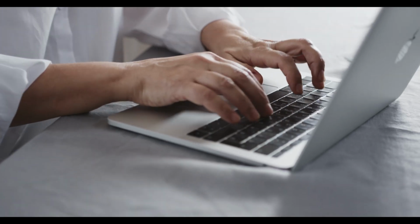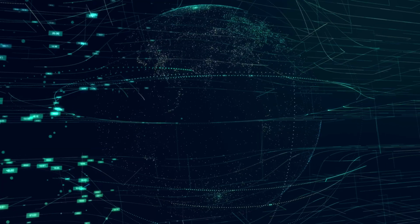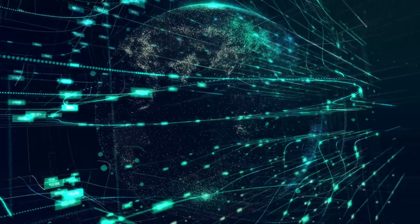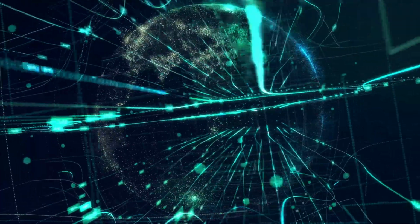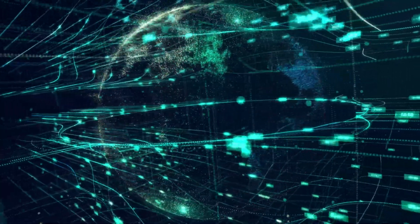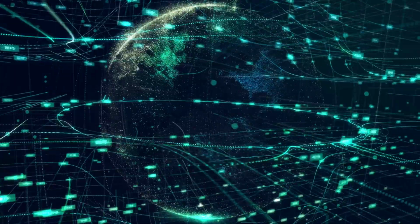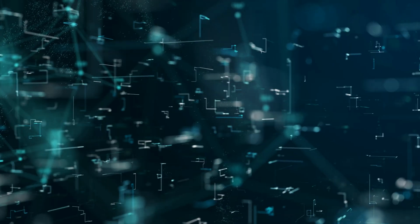Instead of having one central authority, like a bank controlling the ledger, the blockchain is spread out across a network of computers, and each one has a copy. This means that no single person or organization controls the blockchain, and it's a group project where everyone can add to it, and no one person is in charge. It's like a democracy for digital transactions.